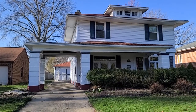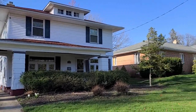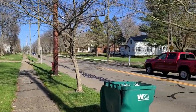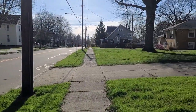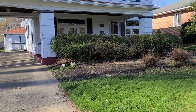Today we're at 1417 East Main Street. This is a really nice house. I'll show you the neighborhood. This is on Main Street, which is Louisville Street. Good, safe area. Lots of potential. You can pretty much walk to the grocery store, the park, the YMCA. Let's go take a look.